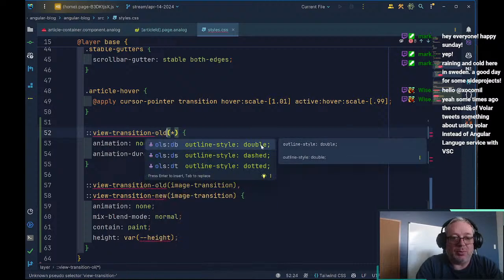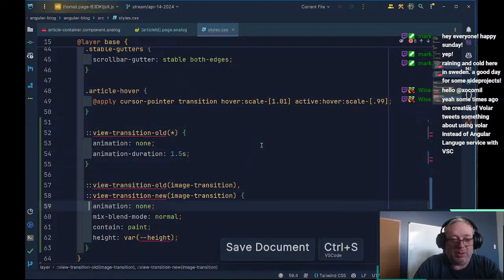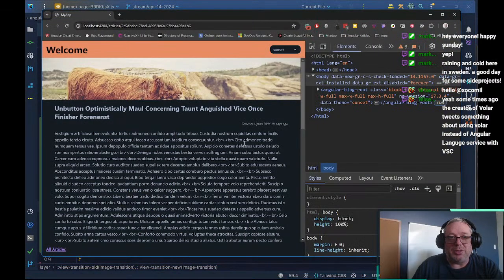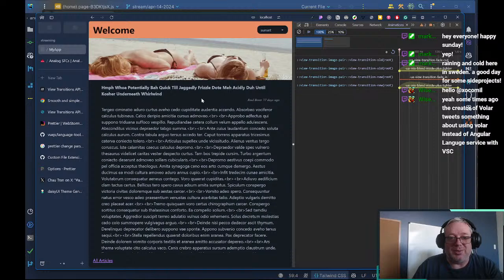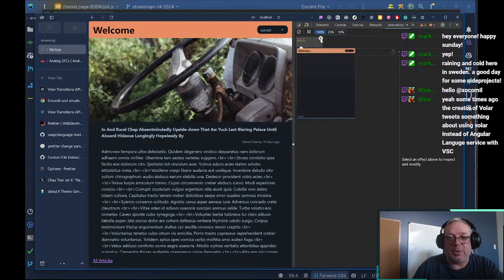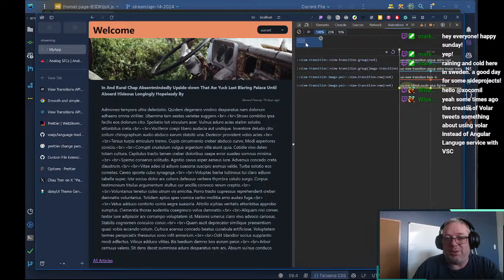Here and just turn off animation for all. Here, need to get an animation that will scale us in. That's the problem. Now that I've got that turned off, here. Pause and discuss.